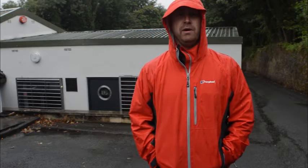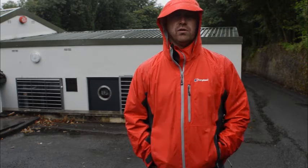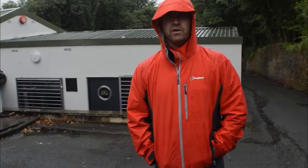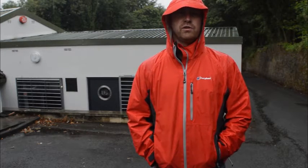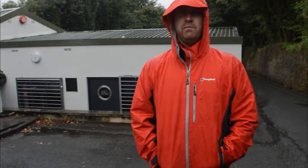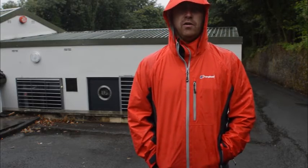So I can't stress enough that while we've got dry spells, try to put the weather shield on the properties and get ready for the winter. Now, if I took this waterproof jacket off, I'm going to get saturated and I'm going to get wet through to the core and be cold. Your properties are all going to be the same as what I'd be feeling. Cold, wet, and not very happy.